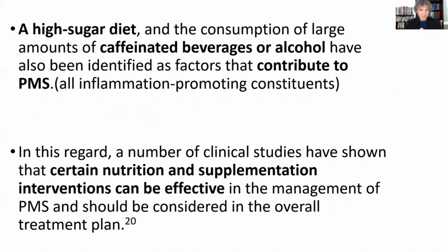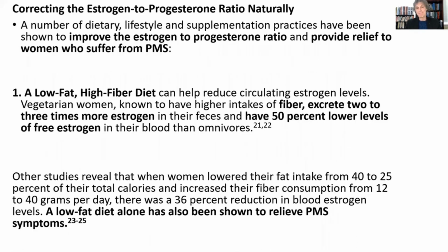A high sugar diet, a lot of caffeinated beverages, and alcohol have all been shown to contribute to PMS, largely because they tend to promote inflammation and spur on more proliferation. So cells divide at a faster rate, which can lead to breast tenderness and fibrocystic breast disease. And if you have uterine fibroids, it can make them worse. But the inflammatory component of these foods, we think, is the main culprit. In this regard, a number of clinical studies have shown that certain nutrition and supplementation interventions can be effective in the management of PMS and should be considered in the overall treatment plan.